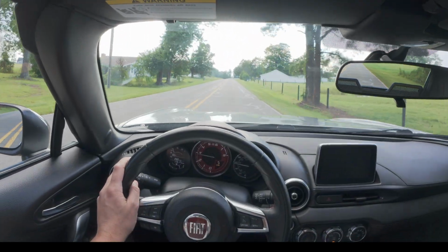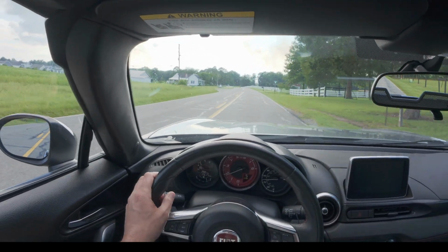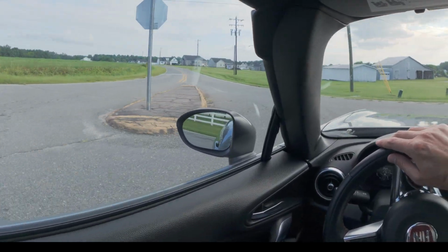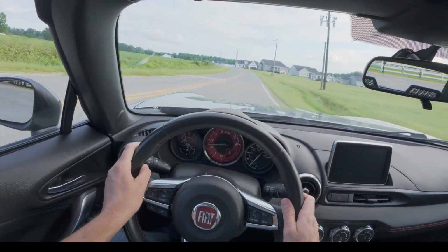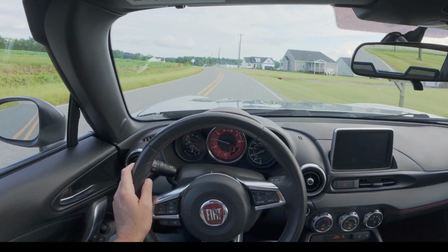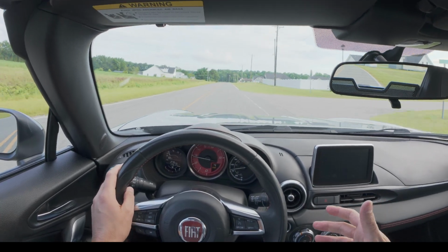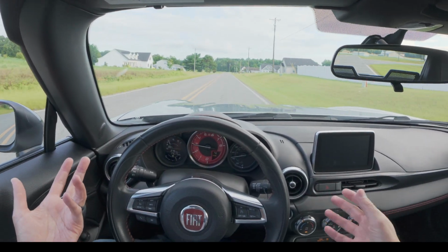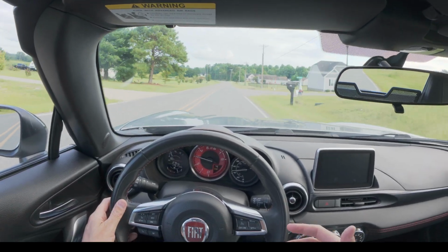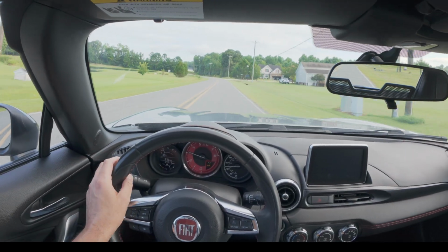So there's something to be said about a lower powered car. I'm guessing with this tuner box, almost missed my turn here, it probably makes 190 crank horsepower. Factory made about 170 crank, probably makes 190 crank. So it's probably 150, 160 horsepower at the wheels, which is not a lot. But it's enough to move this lightweight little car, and it's just a lot of fun. So that's enough blabbering, guys.